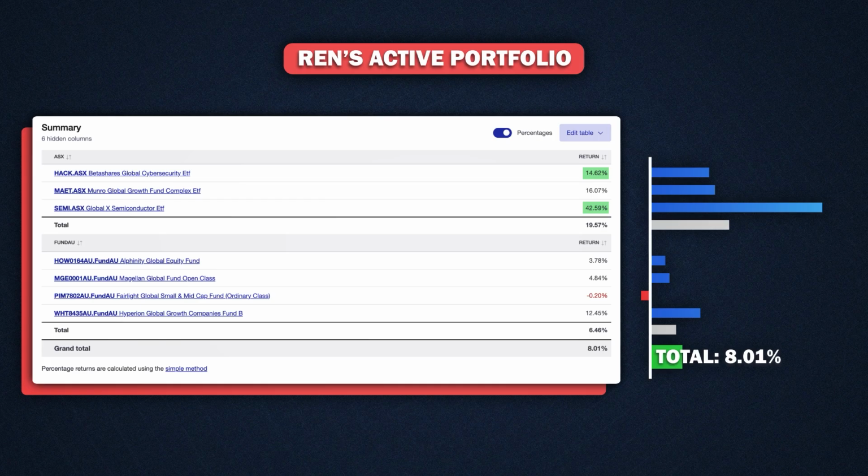Then I've got five active managers. Munro Global Growth has done 16% and Hyperion has done 12.5%, so pretty happy with those. Fairlight, who we both invest in, is basically flat for the year. This global small cap fund. So much for the year of small caps, honestly. I know. It's a year of mega caps. Come on.